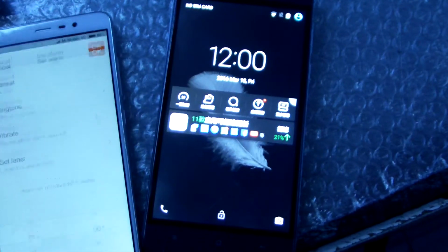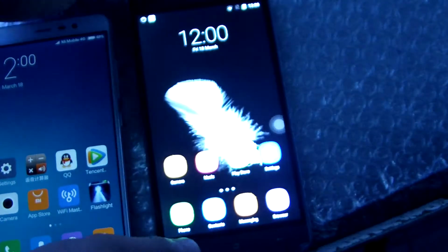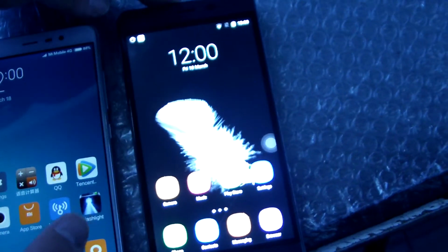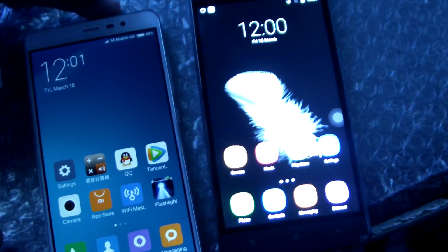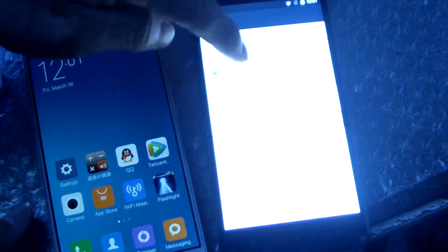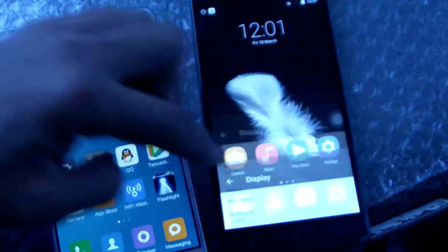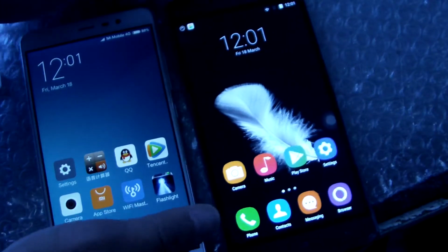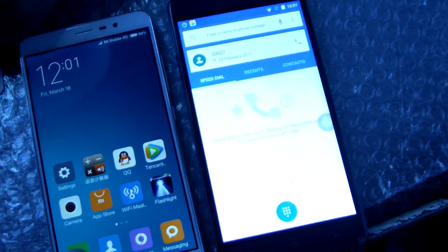Test the functions between these two phones. Okay, this is the K6000. Let me show the detailed functions we tested from the beginning. We set the display a little lower. First, we test the phone call.